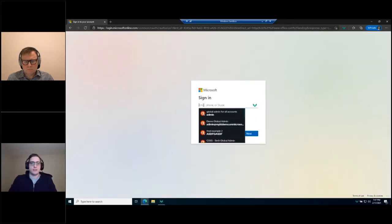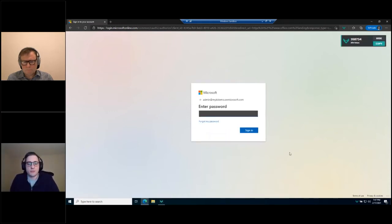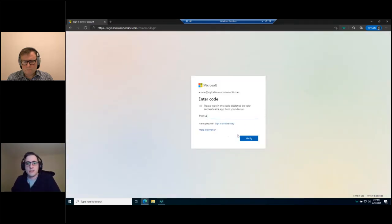And let's check demo. As you can see, it also detected the login field and has a whole list of these. A little fun fact, this is actually searchable. Obviously you will probably have a ton of these credentials for this particular website. So I'm going to type in demo global and it'll filter out just that one. And I'll go through username, password, and drop in the 2FA. And I can click verify.